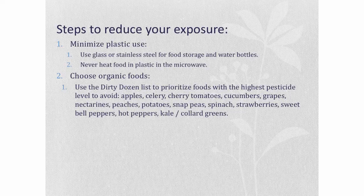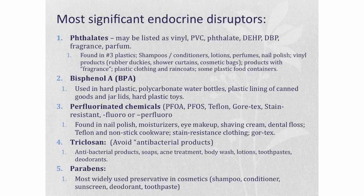So that's that list. So that includes apples, celery, cherry tomatoes, cucumbers, grapes, nectarines, peaches, potatoes, snap peas, spinach, strawberries, sweet peppers, hot peppers, kale, and collard greens. And great list to know right as we're hitting the summer produce season of which ones to get from the farmers, the organic farmers markets.